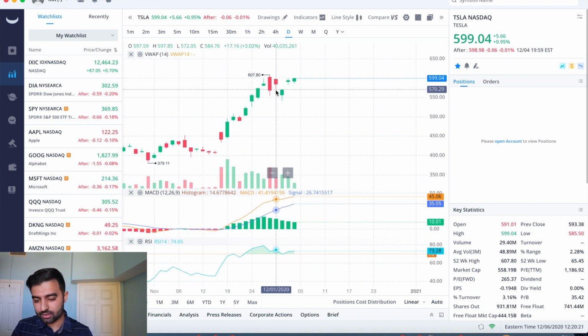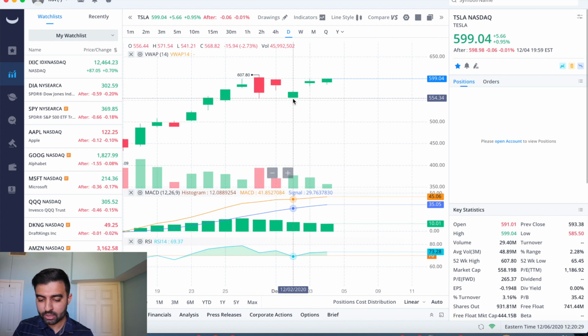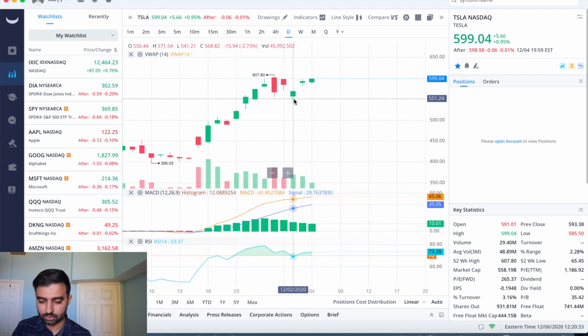But on the downside, we've got today's low, Friday's low, right? Since we made a higher high, higher low of 585, 582 of the day before, and then we've got 541. So those are also levels that I'm watching out for as support.